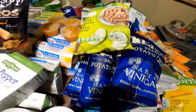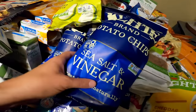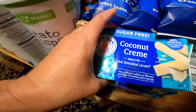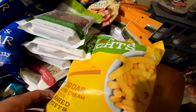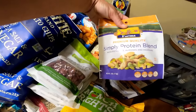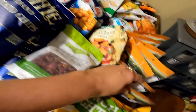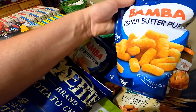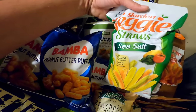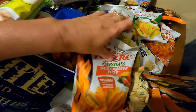We got Beyond Churros here. We got some potato crisp. There was four cans of these. Some sea salt vinegar kettle potato chips, some coconut cream wafers, some cheddar and sour cream baked puffs. We got some of these Simply Protein blend nut snack. Some of these Bamba peanut butter puffs. Let's see, I gotta dig around up here a little bit. We got some veggie straws, sea salt. And then some other type of veggie straws that say scream hot.